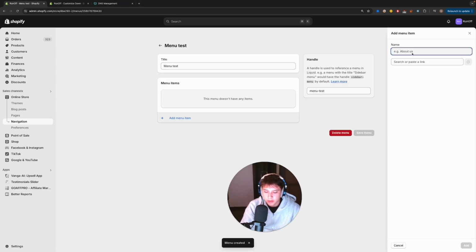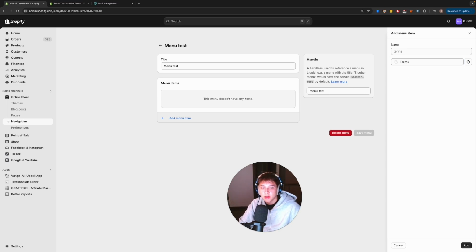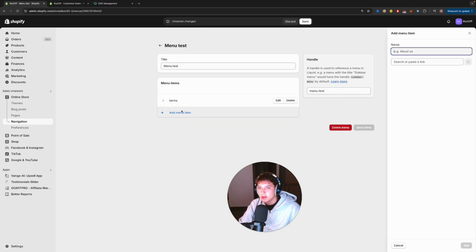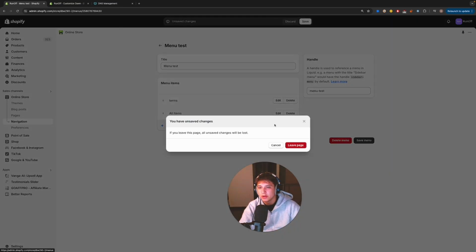And then right here you can type in terms, and then you want to put in your terms here. Just type in terms, and then it'll show the pages. Select your terms, boom, here you go. You added one page. Then add another page. Let's say you want collections, you want all items, you can add that. Then let's say the last one, you can add, I don't know, your policies or whatever you want. And then you can pretty much save that.